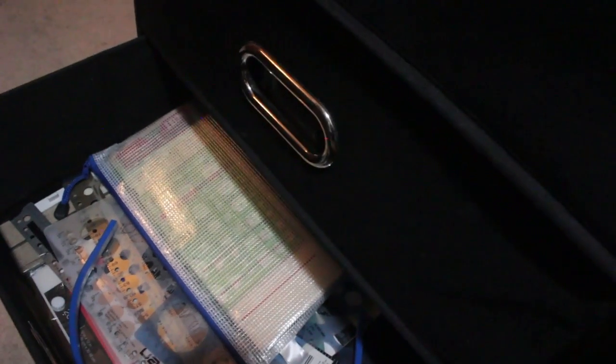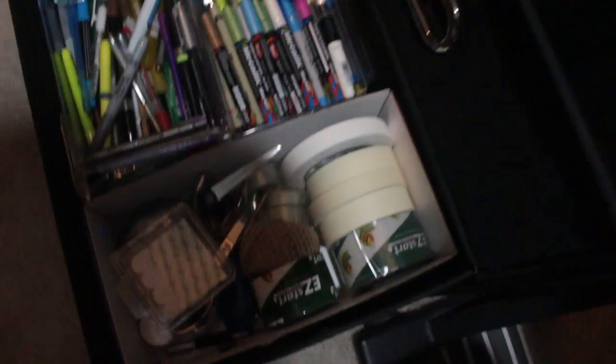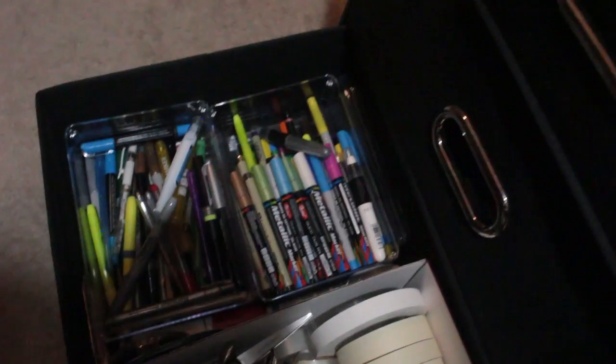That's actually stuff my grandfather used when he was a systems analyst and a circuit designer. So it's really cool using the tools he used. This is a random... Oh, I popped it all the way out. I'm an idiot. This is a random stuff. So I've got tape, scissors, just random markers.